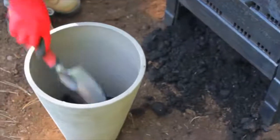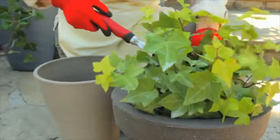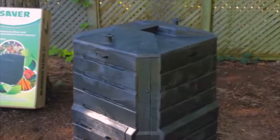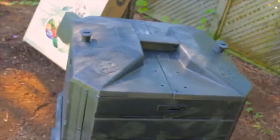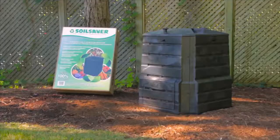The compost produced in the Soil Saver is nature's own natural fertilizer and soil conditioner. Get the Soil Saver or other innovative composters from Algreen and start composting your own natural, nutrient-rich organic soil for healthier and more vibrant plants and gardens.